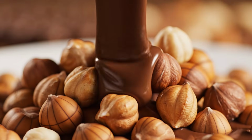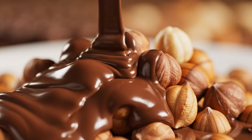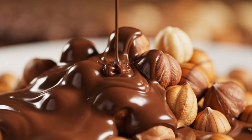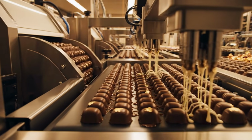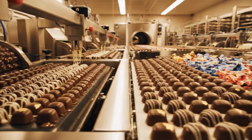Rich, dark chocolate slowly cascading over these crunchy, toasted hazelnuts. So decadent and smooth. Every piece crafted with exquisite detail, a symphony of flavor and design.